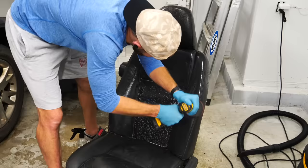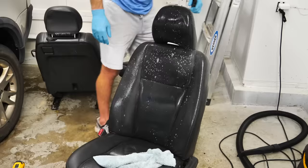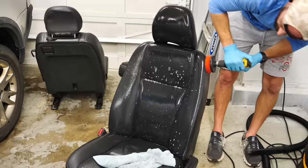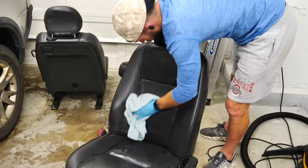That part, obviously, I couldn't get cleaned or do anything about, but I'm using my leather cleaner to clean the seats thoroughly, with a drill brush in particular because it helps speed up the process, especially if it's coated with a lot of cigarette tar, smoke and dirt. Then I just wipe it clean with a microfiber towel. And then to protect the leather and give it back some conditioning, I'm using my leather conditioner to top coat it.